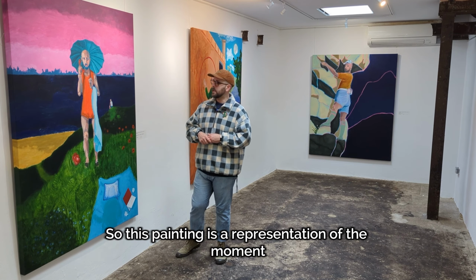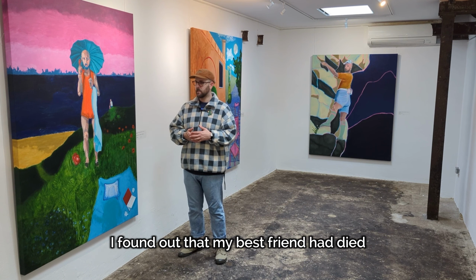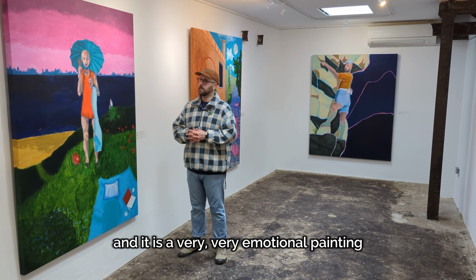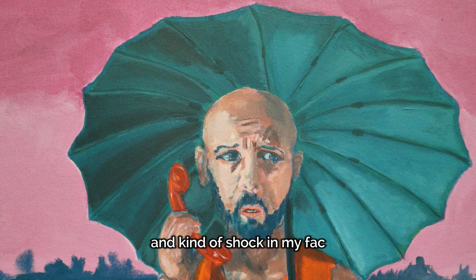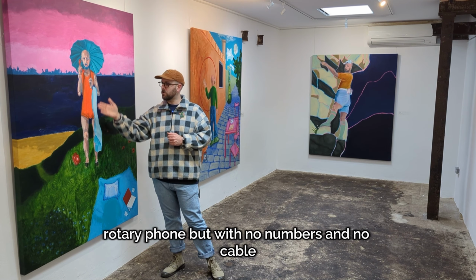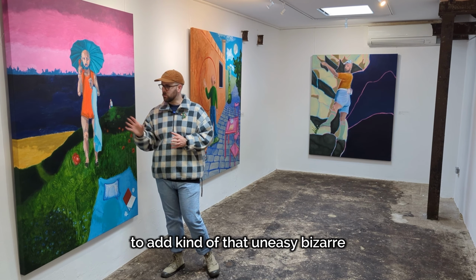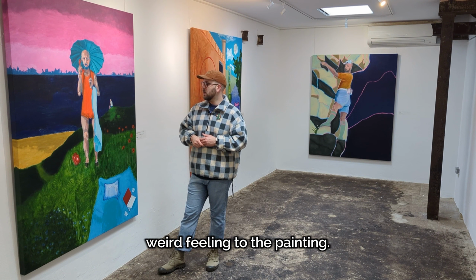So this painting is a representation of the moment I found out that my best friend had died, had been found. And it is a very, very emotional painting. There's a look of real sadness and kind of shock in my face. And I have this surrealist edition of a rotary phone, but with no numbers and no cable, to add that uneasy, bizarre, weird feeling to the painting.